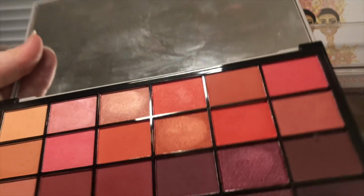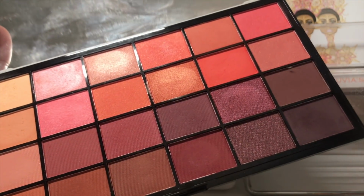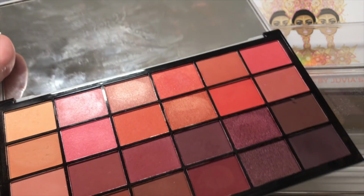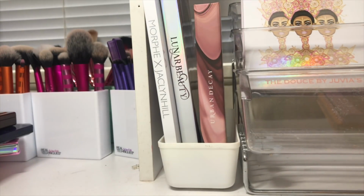There's just too much of the same colors in here. Like, it all looks the same. On the eyes, it's going to look the same, and I just don't like that. So it's a really big palette. You could fit a lot of diversity in here, and most of the colors just look the same. So I'm going to be getting rid of that one as well.